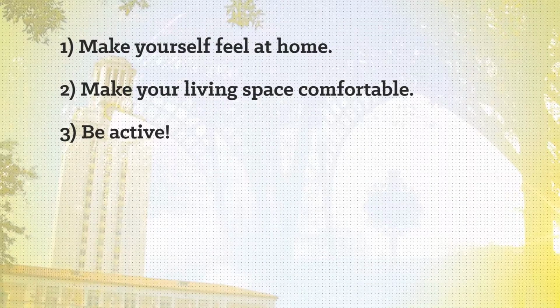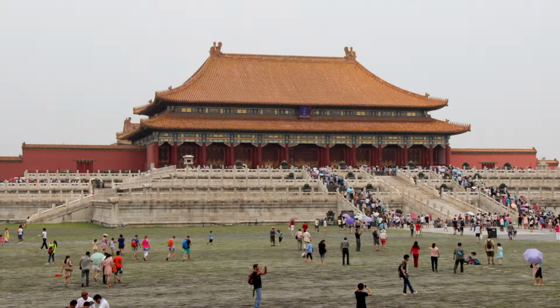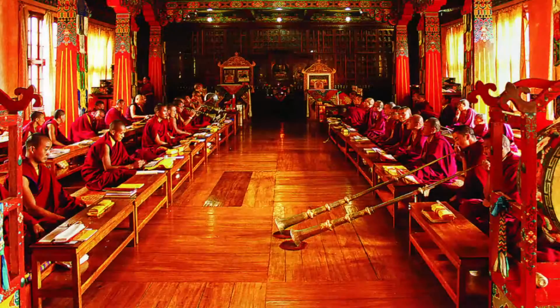Fourth, don't be afraid to be a tourist in your new hometown. Get to know your city, its history, and its traditions. This will help you ease into later stages of culture shock.